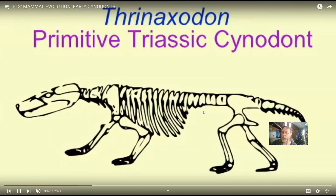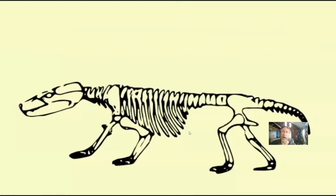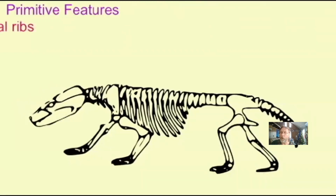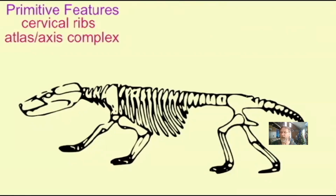They had lost their lumbar ribs, suggesting they had a diaphragm the way mammals do, which allowed their lungs to get longer every breath that they took. And so if you were to talk about mammal-like reptiles, the pelycosaurs of the Carboniferous and early Permian, they would have been mostly reptile.